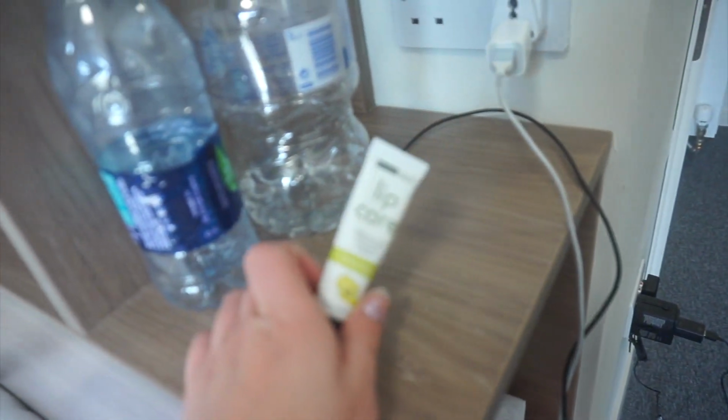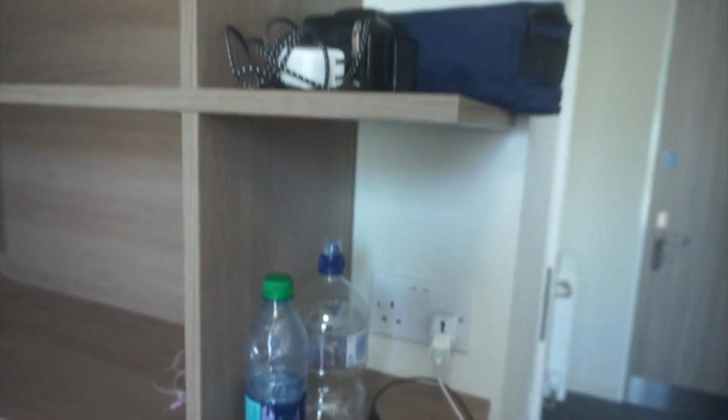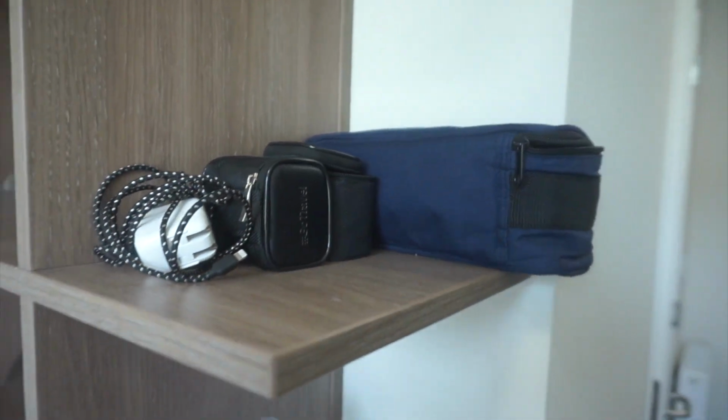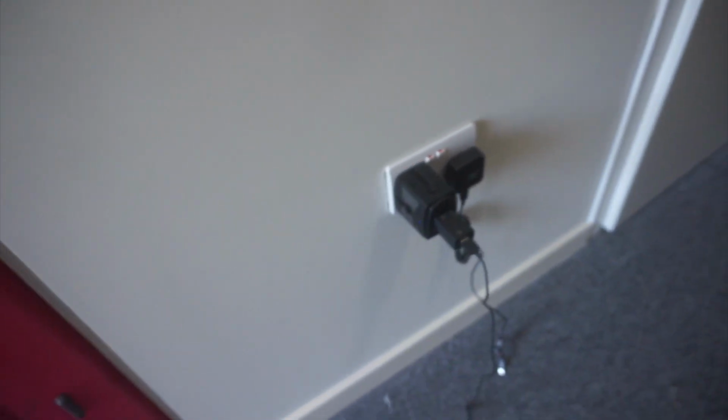You can probably store a lot here, although I did not have much because I was only here for 4 weeks, but I had my headphones, some chapstick, lip care stuff, and then some water. And obviously my chargers are plugged in right there. I have some extra backup chargers and converters from American to the British converter charger thing. And then down here, there's another charging port where I charge my camera and my portable Wi-Fi.